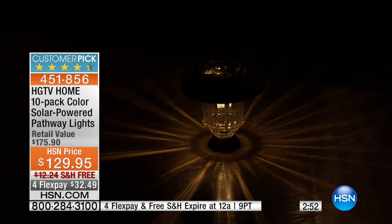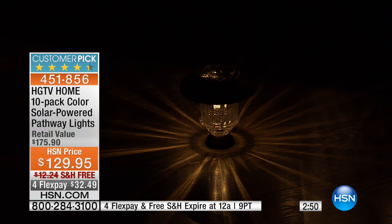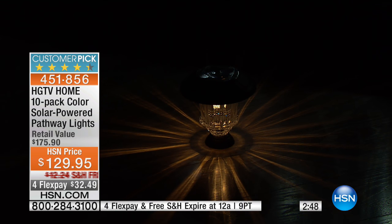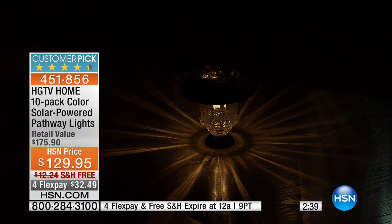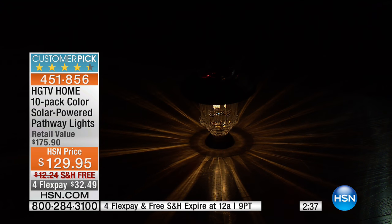Look at that. And that's in the incandescent right now. But I can show you what that looks like if I can get over there with the white. So that's what the white looks like with that starburst design. And again, imagine this can be on the pool deck. It can be on the steps leading up to your patio. There's the incandescent again. Let me get over there. There you go. Color changing.